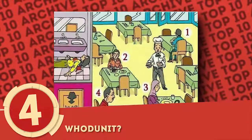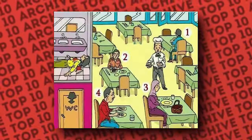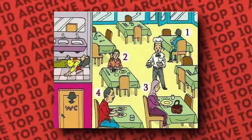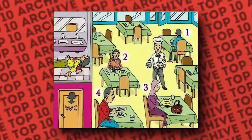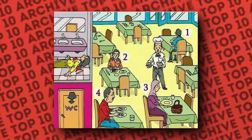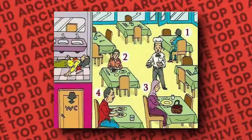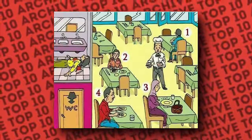Number 4. Whodunit. So, we have a victim lying motionless in the bathroom. 4 patrons are enjoying a meal outside, seemingly oblivious to the horrors in the ladies' room. But one of them is full of it. She didn't just kill herself, did she? So who's the killer? Look at each patron carefully.